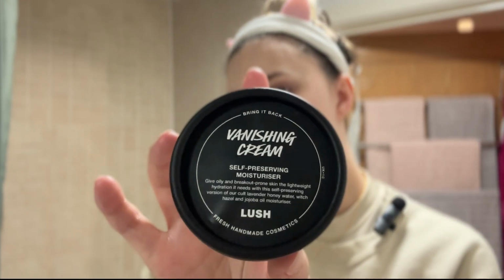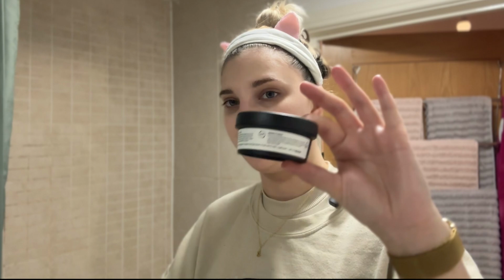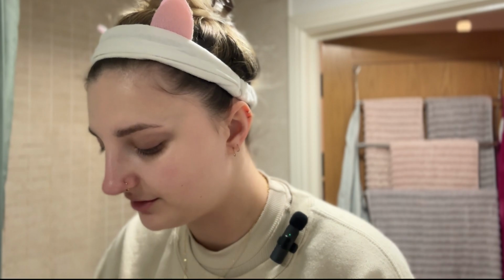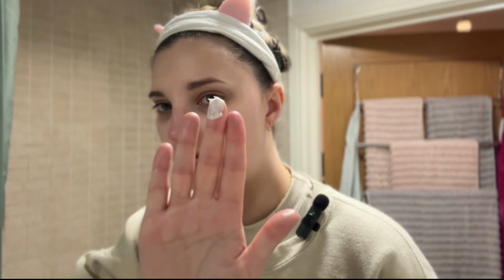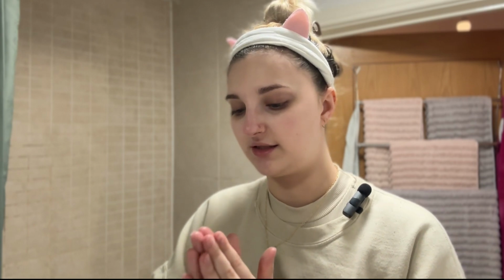And then the last step is the burnishing cream. This is definitely the most expensive product in the routine. This is £25 for this pot, but it does last a long time. I'd say one lasts me about 6 months because I don't use too much of it. So I literally get that amount on my finger and rub this in, and this is just the moisturizer, but it's so nice. It feels so light on my skin, and it smells really good as well. Yeah, that is the full routine.